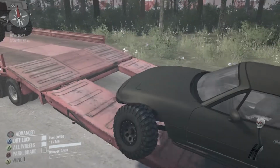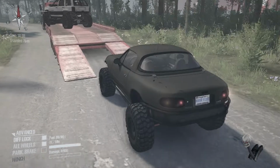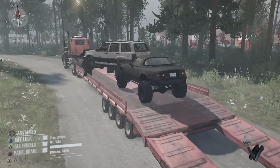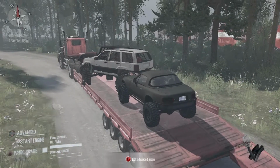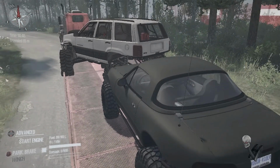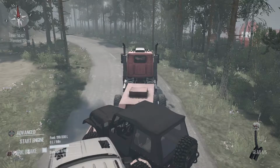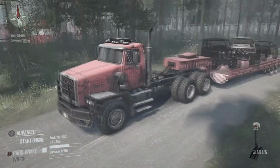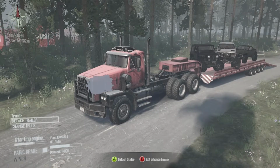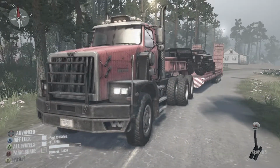Oh, did not hit the trailer right at that point. That was my bad. There we go. And this is going to be a pretty heavy haul actually, because we've got the Monkey's Jeep, we've got Spun's Jeep Renegade, and then of course we have the little Miata on here as well. This is gonna be a cool little, I should probably start the motor. It's gonna be a fun little drive here.